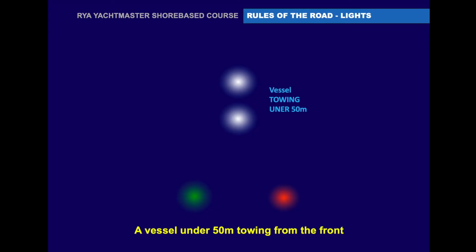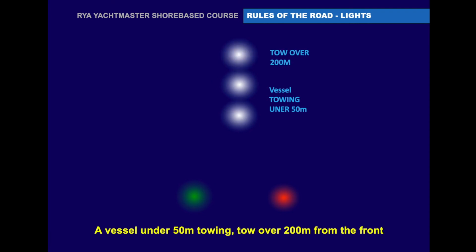So if we look at this one, it's a vessel towing under 50 metres in length. Then if the tow is over 200, there's an extra white light. So the extra white light, looking straight ahead, shows the tow is over 200 meters in length.